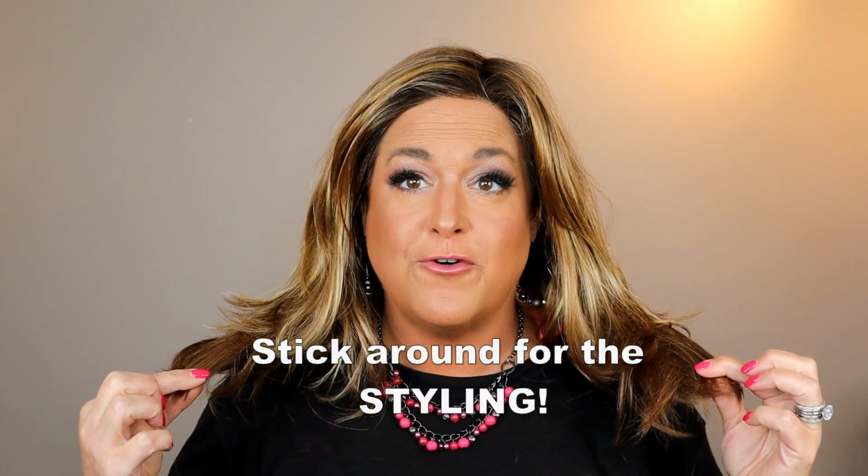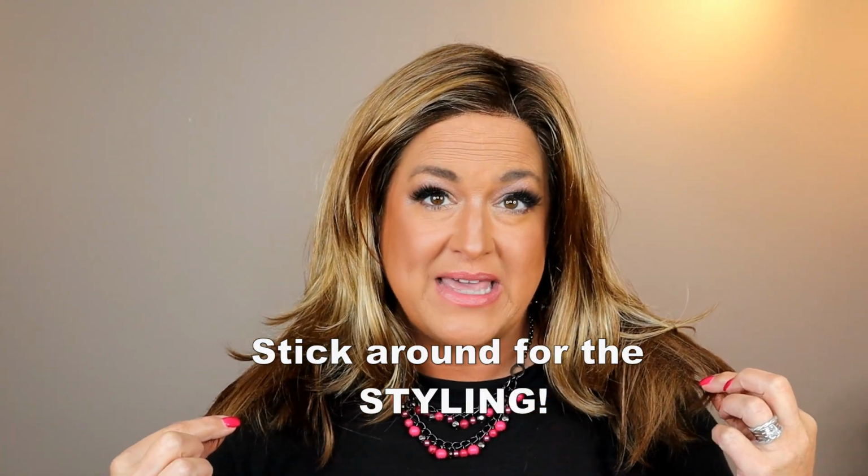It's perfect. You've got face framing layers in the front, and it just gradually gets longer and longer and longer. Now, I know that I have some wig sisters who never wear long wigs. I want to show you how versatile this wig can be toward the end of this video. It's going to really make a difference for someone looking for styling potential in a piece.